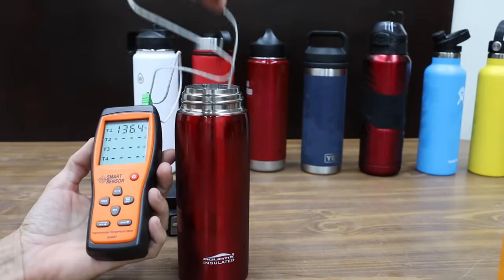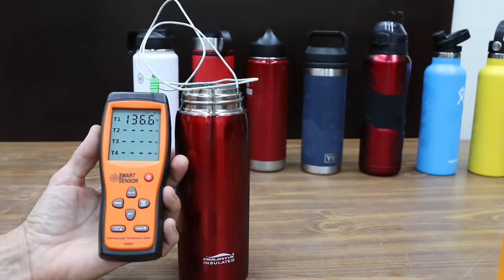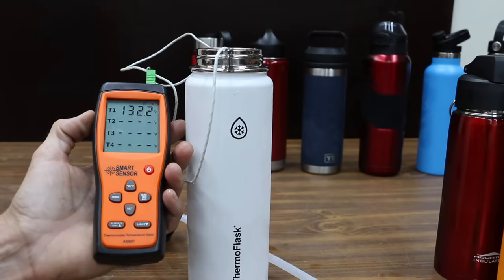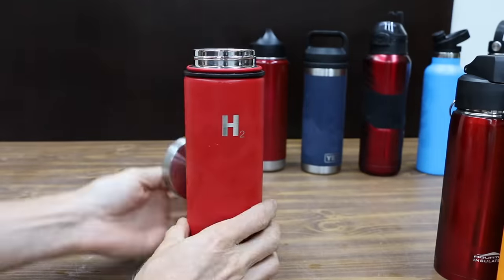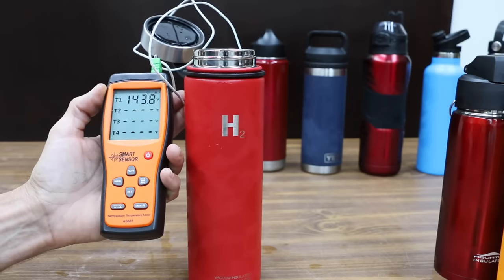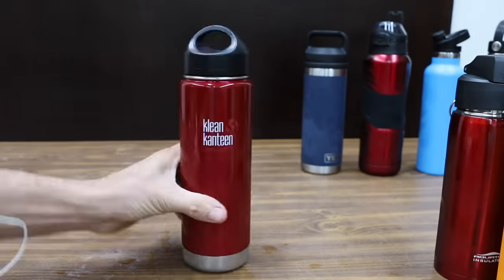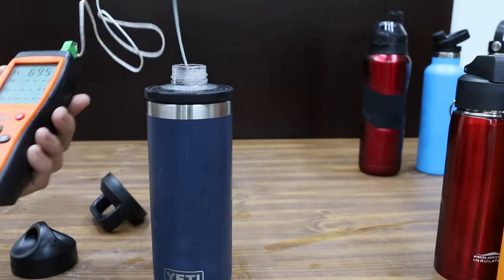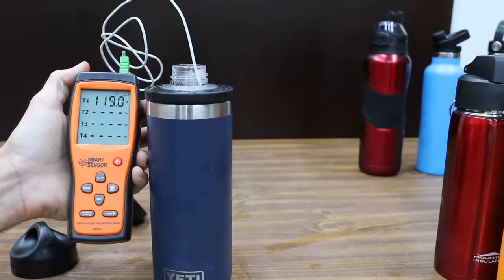Aquatix did nearly identical to Coleman at 136.6, a loss of 70 degrees. ThermoFlask is at 132.2, a loss of 75. Hydrology is at 143.8, a loss of only 63, and moves into the lead. Klean Kantine is at 134.8, a loss of 72. Yeti really struggled at 119, a loss of 88 degrees.